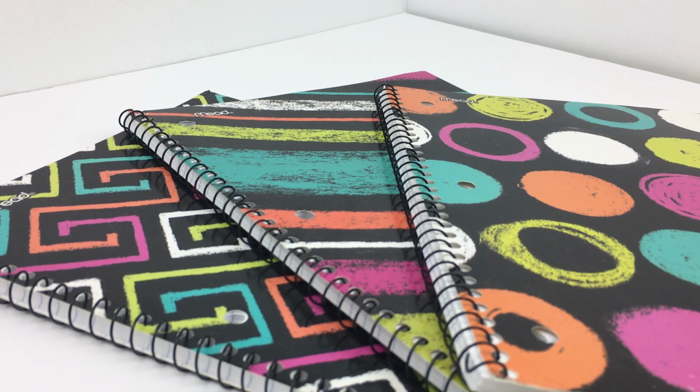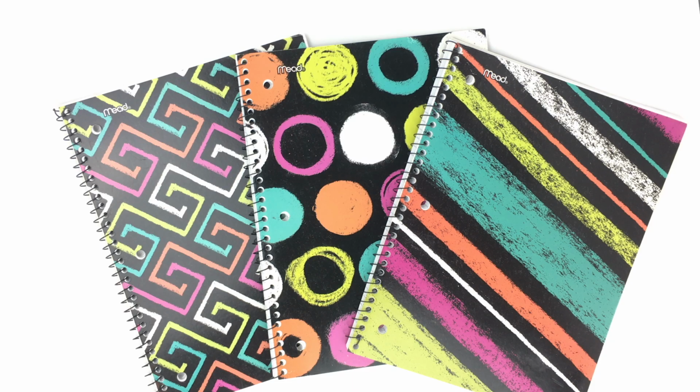Next, I have 3 spiral notebooks, all in different prints, that I will be using for class, and it's nice that I can fit all of these inside of my expanding file folder, so that makes it really convenient for me.